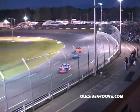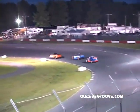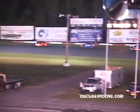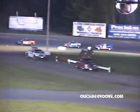Lap number 52 goes in the books. And Dale O'Neill still shows the way in that number 16 car. It's Chris Clark comfortably in second right now as the 02 seems to be trailing off a bit. Eric Riel in the 02 trailing off, now about 2 to 3 car lengths behind.